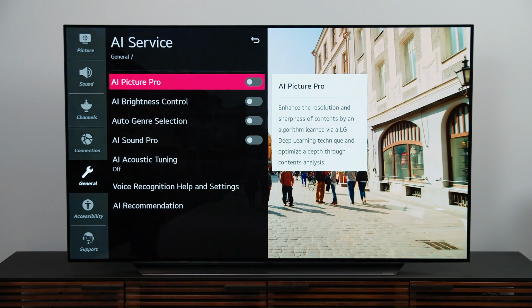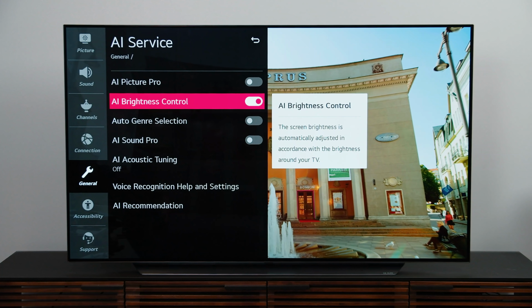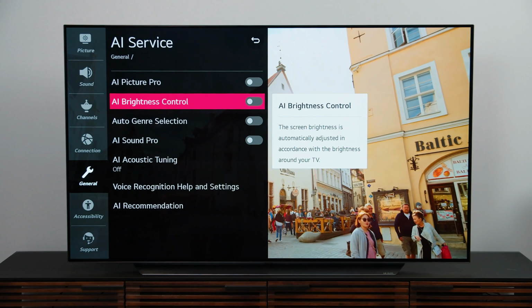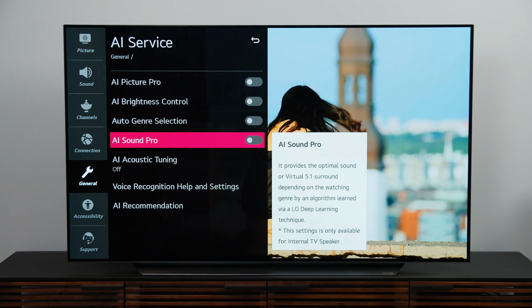I also felt the same about most of the AI stuff. AI brightness control does work well to control the brightness based on how bright your room is, but since I really want this TV to be as bright as it can be, I just left all of these off, and I was very pleased with the results.